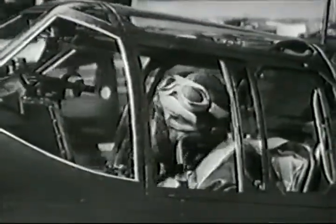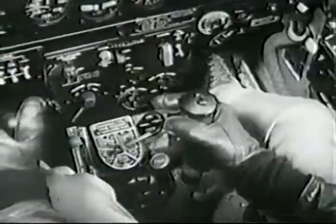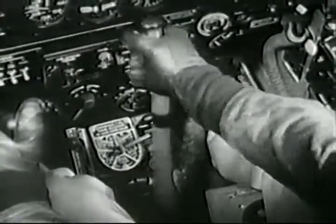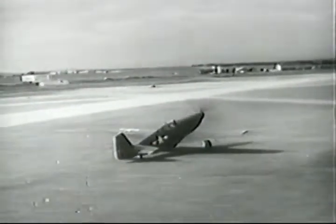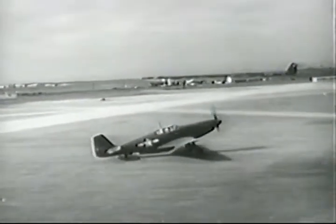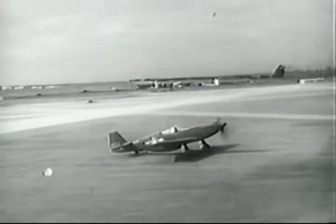The 6 degree steering feature doesn't allow sharp turns. In order to make one, I simply push the stick forward. The tailwheel unlocks and becomes full swiveling. However, excessive throttle or excessive use of brakes with the stick forward should be avoided to prevent nosing over.